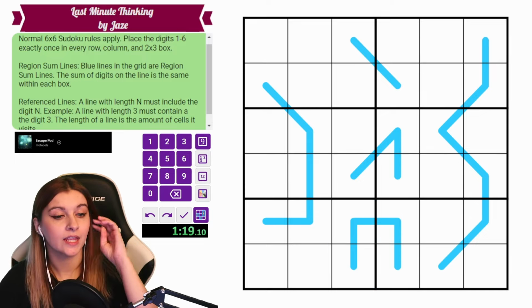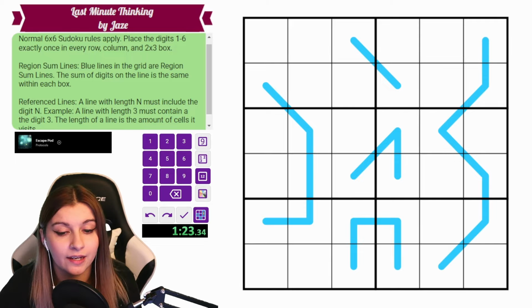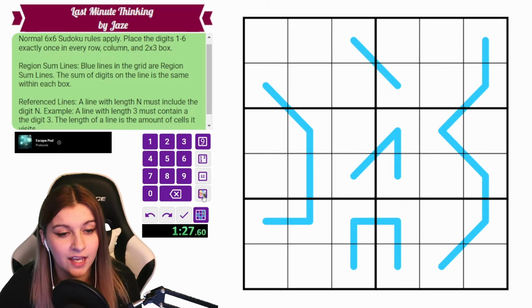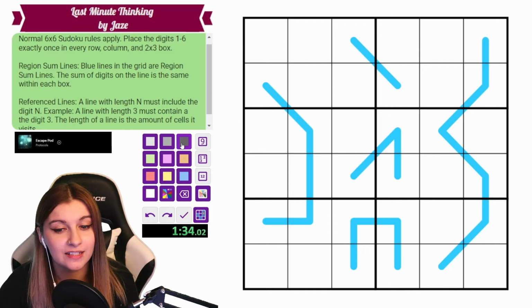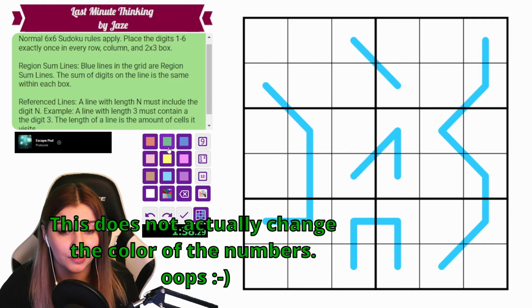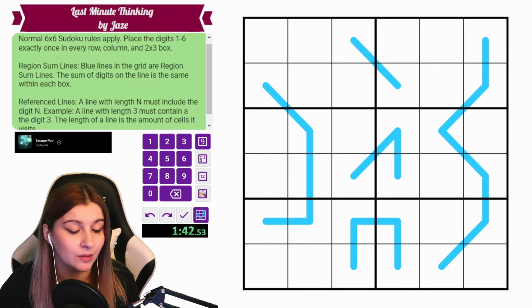So let's get started. I've never used this website before, but I clicked around a little bit. I can hold down control to take some notes, and I can hold down shift to take some different kinds of notes. I can also change colors of what I'm doing. So I like to use blue. Maybe let's just change the numbers to green, to try to not confuse them with the blue lines.